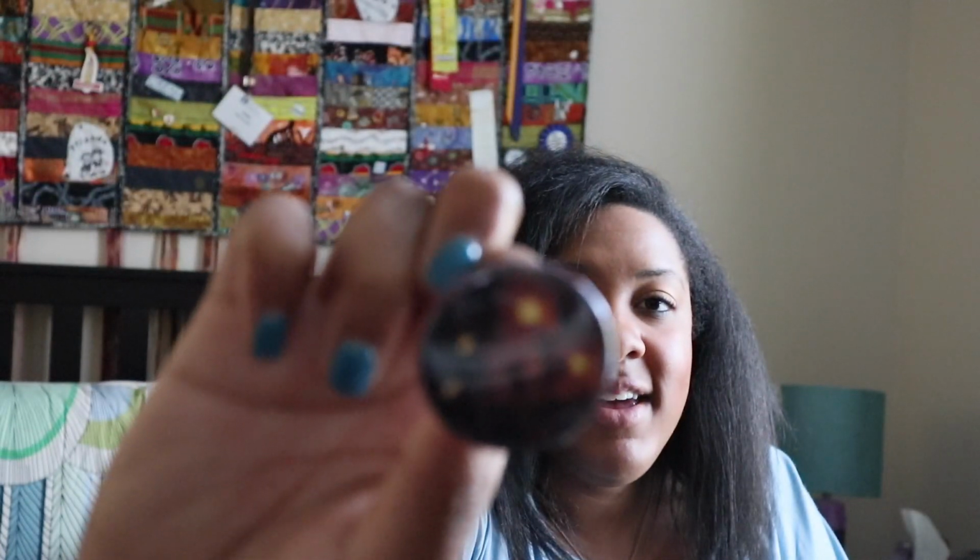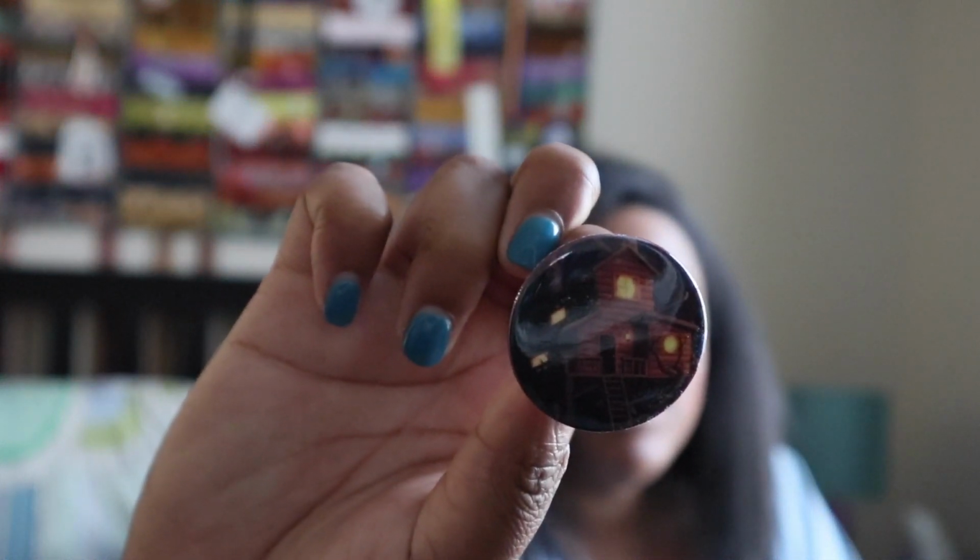Yes, my monthly OwlCrate pin to go on my quilt behind my head. So you can see that there. For October. So I can add it to my collection of bookish pins.